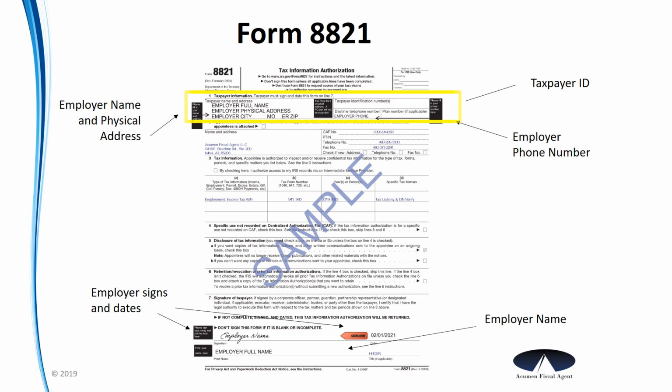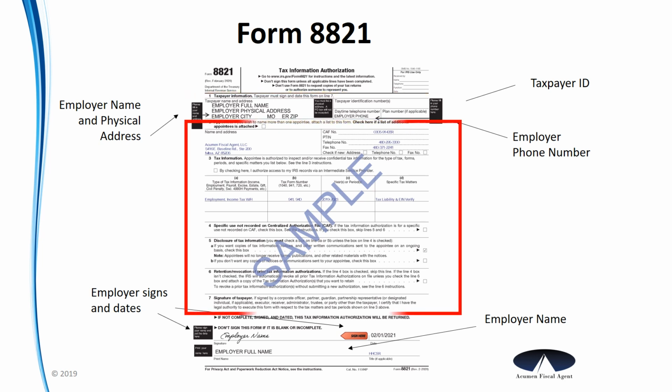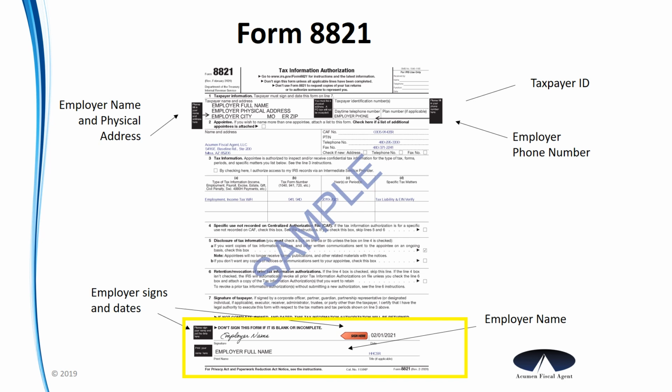We don't want to make any changes to sections 2 through 7. Again, this has all been pre-filled for accuracy, so no changes are needed here. If everything in Section 1 is correct, we'll just simply move to the bottom of the page and check the employer full name for accuracy, and then sign and date the bottom of the page. This form is now complete.